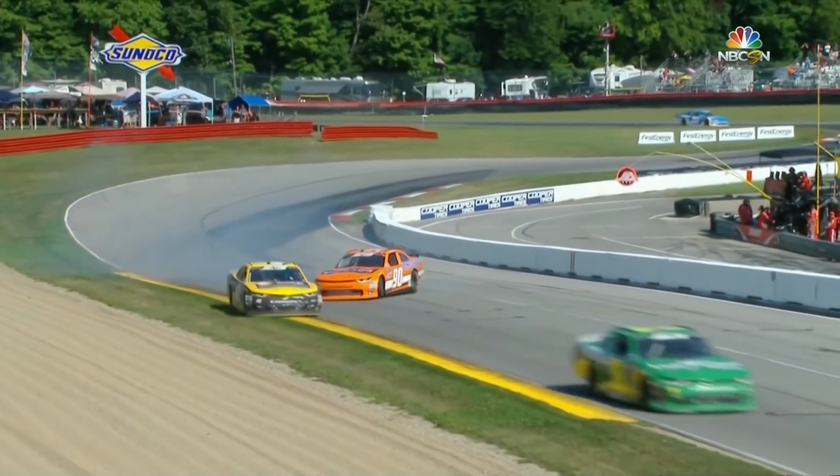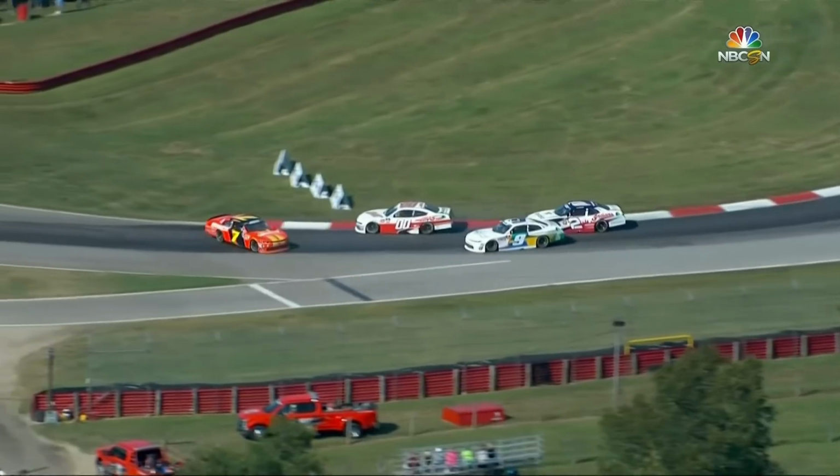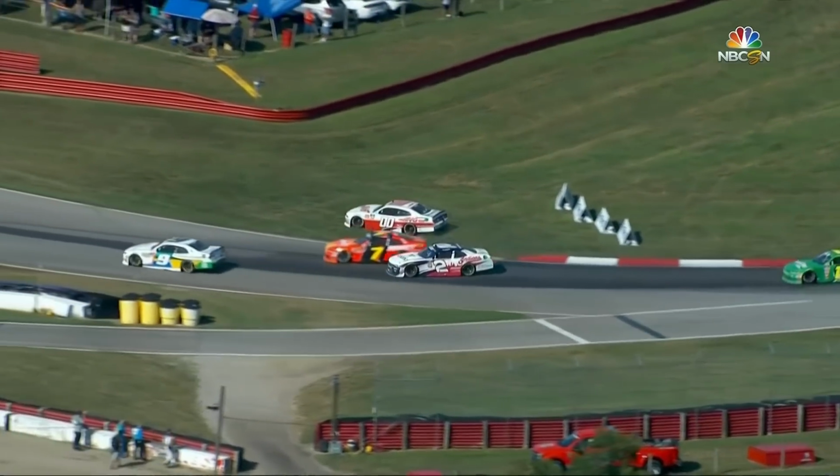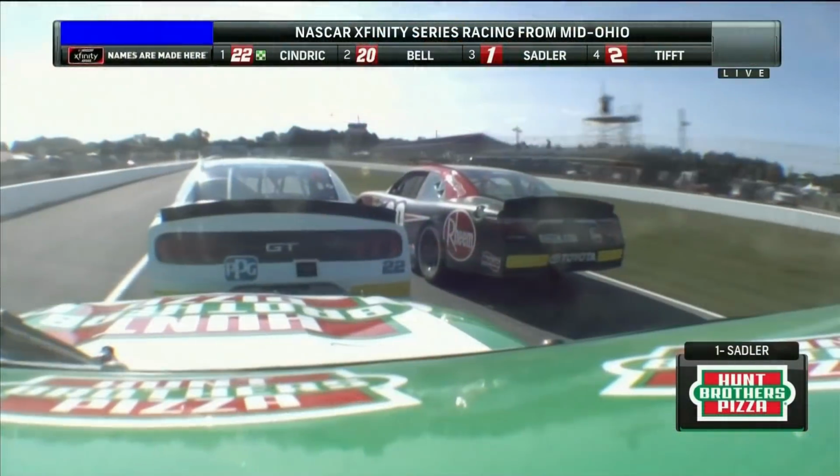We're inside 20 to go now. Outside the line just a little bit, Cole Custer tries to take that spot. Allgaier brings it back across on the nose, so contact. That was for 5th.